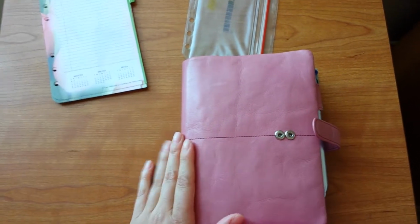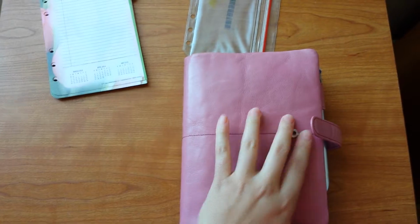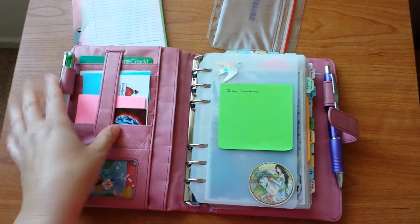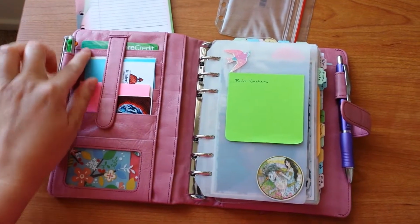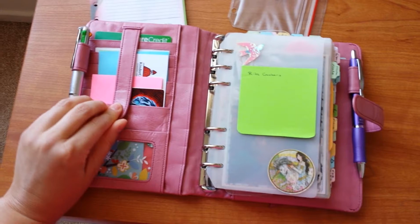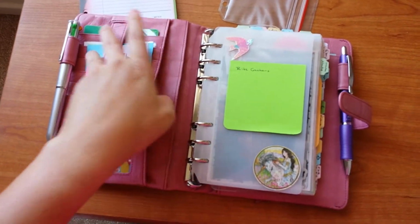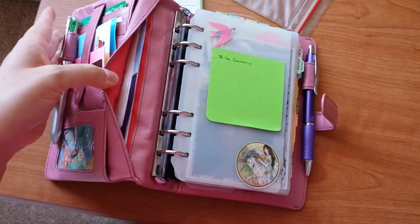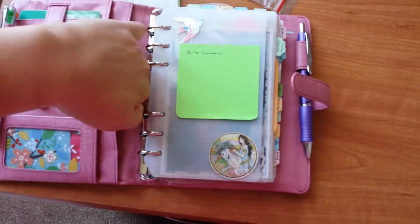So in case you haven't seen it before, it does have the 2 snaps. I heard it called a double popper. Inside, it's got these great credit card slots with a little secure tab. Fantastic. Huge pockets inside. I mean, we've got a ton of stuff in there. It's so flexible. It's so easy to get everything in and out.